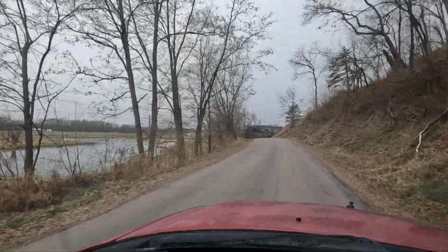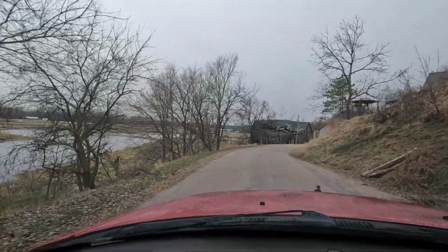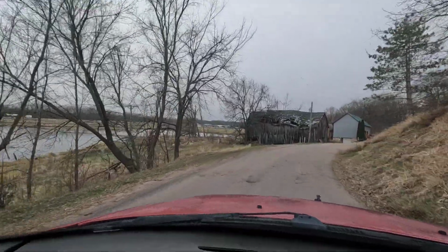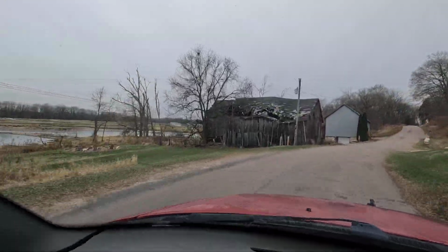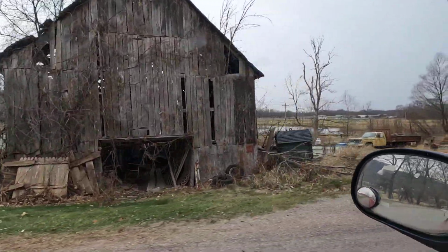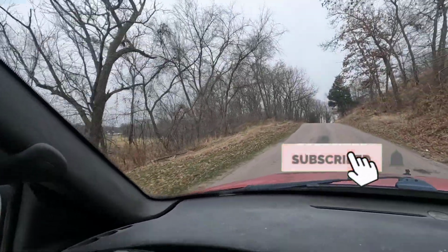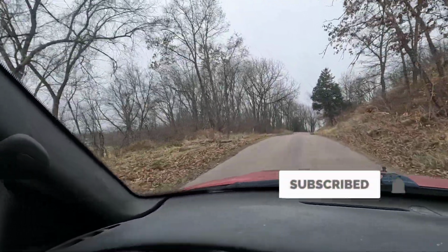This little barn right here, it's falling down right now, but they used to post the town meeting minutes on the side of it, so you could come and read what happened at the town meeting. I guess it's a little too dilapidated now.